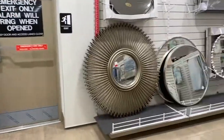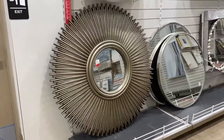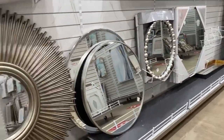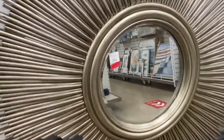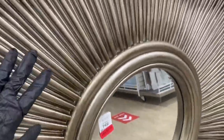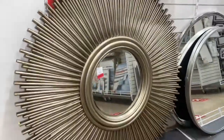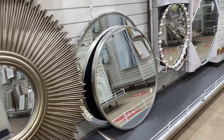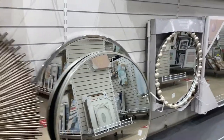So if we go around here, look at the size of that mirror, guys. This whole wall is filled with mirrors. That one right there is reduced to $135. Guys, I don't even think the camera is doing this any justice when it comes to the size. Absolutely gorgeous. So if we come on this side, let me show you some more wall decor.